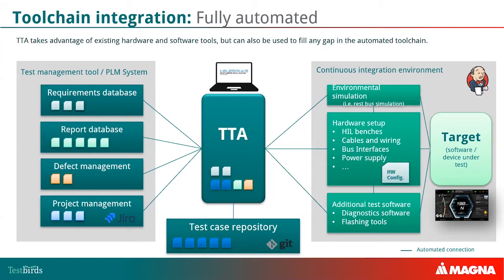Here on the bottom of the slide, you see a test case repository, which might, for example, be a Git system. And in this test case repository, you have different test cases. The blue ones, those are Python scripts written in TTA, which is the native Python framework. And also connected to this whole test automation chain, on the left side, are the test management tools or PLM system, where you have requirements, reports, defects, or also a project management board maybe.